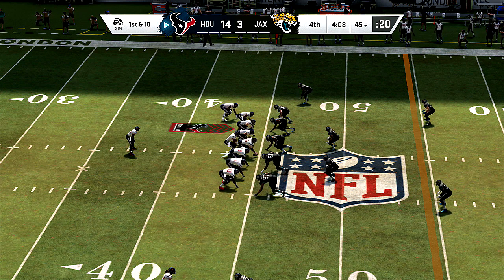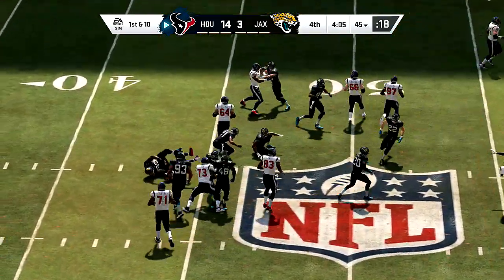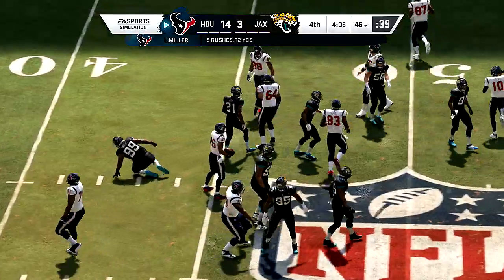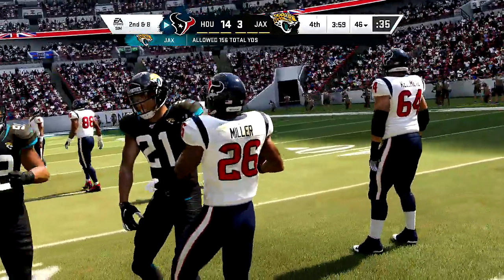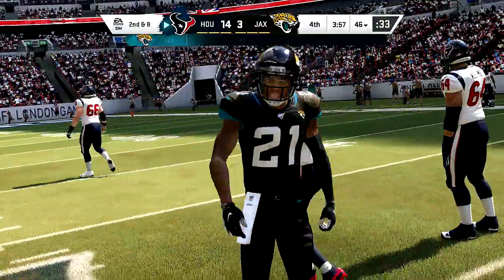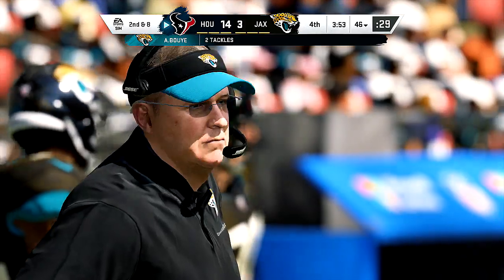Good starting field position for him as they come up first and 10 at the 45. They begin with a run by Miller. And he'll only get a yard, maybe two, up to the 46. Brandon, you know how many times we've done games, and at the start of the fourth quarter, we see both teams hold up the four fingers, fourth quarter is ours. Well, how about this drive?